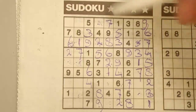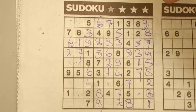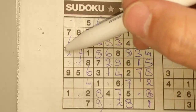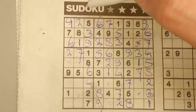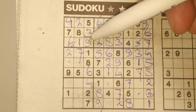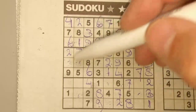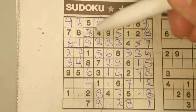One number left in this big square for the number 6. Two numbers left in this big square for the numbers 4 and 2. We have a 2 here, so no 2 there. 2 should be here, and the 4 goes there. Two numbers left, the 4 and the 3. We have a 4 here, so no 4 there. 4 should be here, and the 3 goes there.